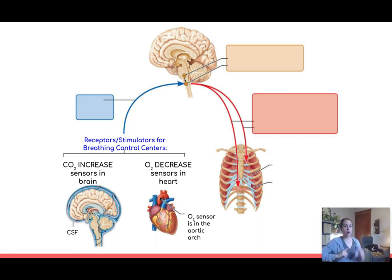Okay, and so carbon dioxide, when it goes up, I need to increase breathing. When oxygen goes down, I need to increase breathing. They work the same. Okay, so the nerves traveling from those areas, the one in my brain does not have to travel very far to go to the brain. It actually pretty much stimulates it directly.